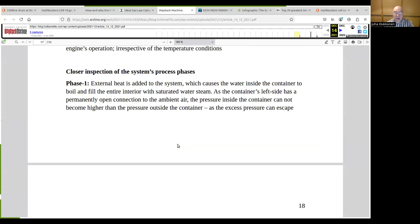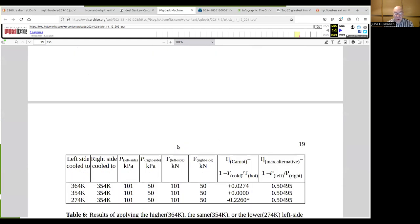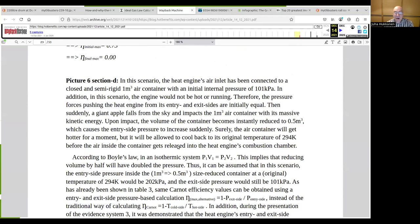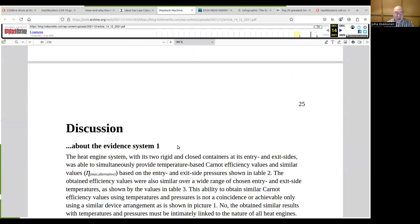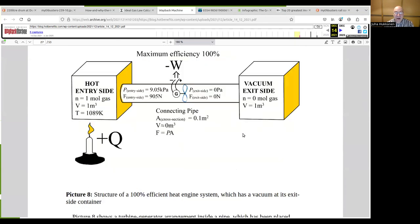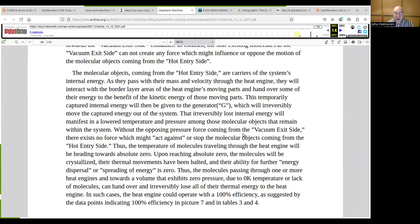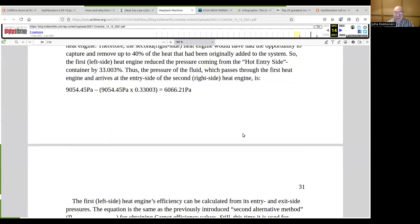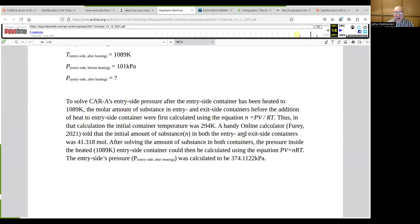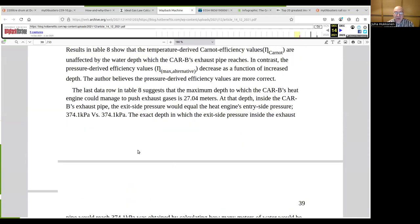Somewhere it is here. Okay, maybe it's that. No, it's not that one. Yeah, I saw lots of different proofs, and somewhere it's there.